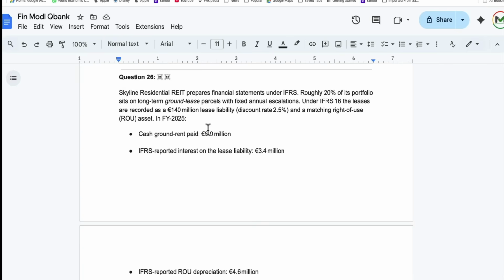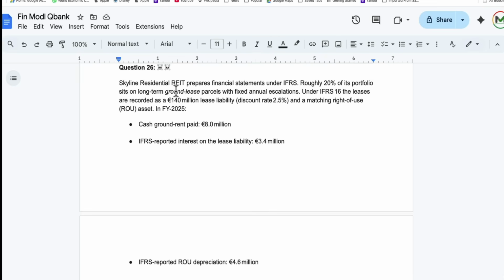You go from company to company, and an hour and a half later, you still haven't found the scenario you want. It's a huge waste of time. So I just designed scenarios. Skyline Residential REIT prepares financial statements under IFRS. 20% of its portfolio sits on long-term ground lease parcels, with fixed annual escalations. Under IFRS 16, the leases are recorded at a $140 million lease liability, discount rate 2.5%, with a matching right-of-use asset.